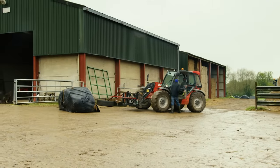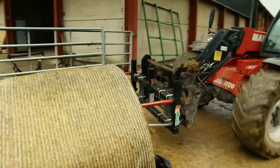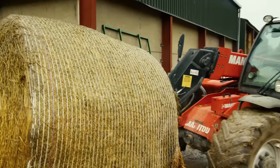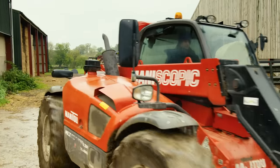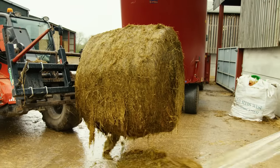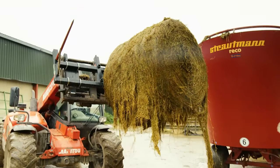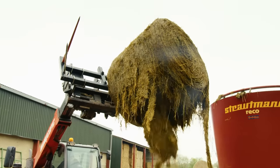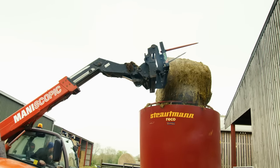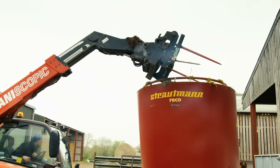Before the cows are brought in, they need to make their food. The red loader uses its big spikes to pick up a bale of silage. The netting that holds the bale together is taken off. Whoops, watch out, you dropped some. The bale is lifted high into the air. And dropped into the feed wagon.